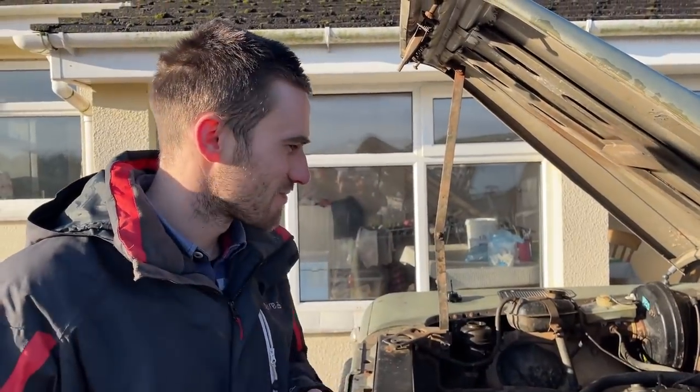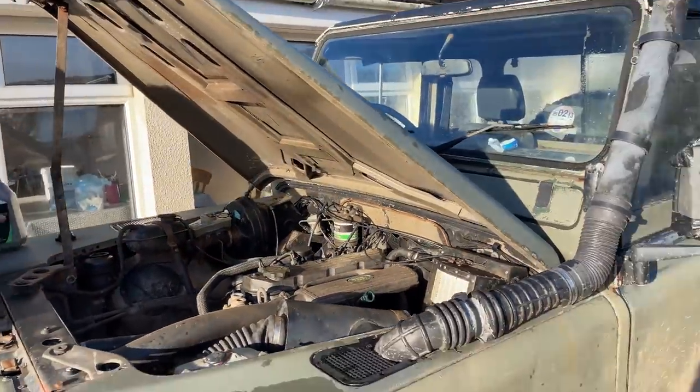Conversion I did myself about 10 years ago. So the engine's about 1991. The car itself is about 1985. She's beautiful. She's a dream. Absolutely a dream.